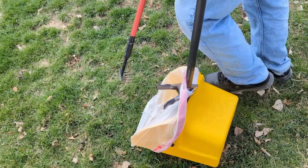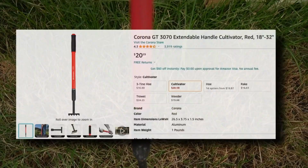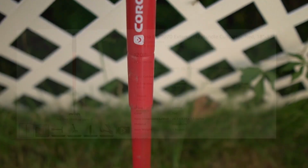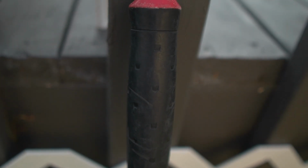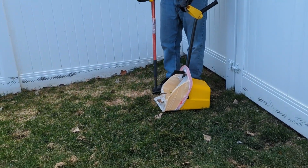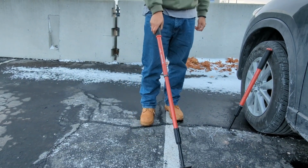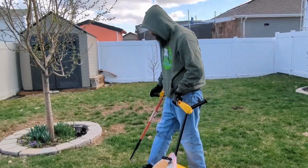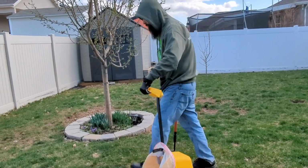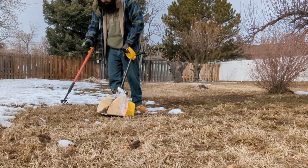You can't call yourself a pooper scooper without a proper rake, and the one I've been using for years now is a GT3070 cultivator rake. The Corona GT3070 extendable handle cultivator is a lightweight and sturdy tool that can help you remove any dog waste from your lawn with ease. It has a strong, lightweight aluminum handle that can be adjusted from 18 inches to 32 inches for extra reach, making it ideal for maintaining proper posture while cleaning up the yard. Weighing in at just 1.4 pounds, this rake is incredibly easy to maneuver and use.